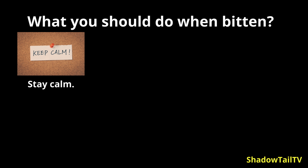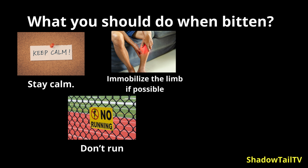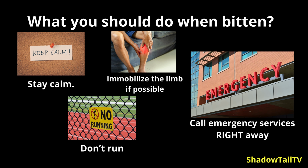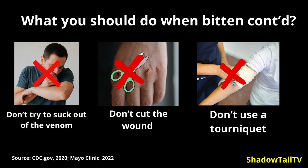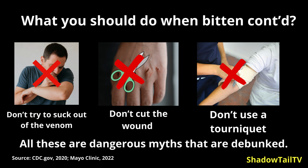Stay calm, don't run. Immobilize the limb if you can. Call emergency services right away. Do not try to suck out the venom. Don't cut the wound. Don't use a tourniquet. All these old myths? They've been proven dangerous.